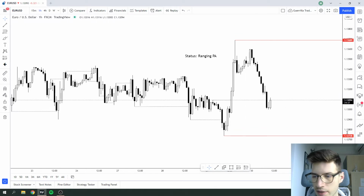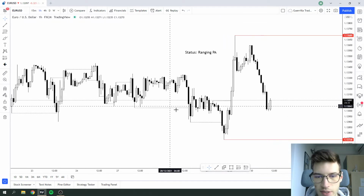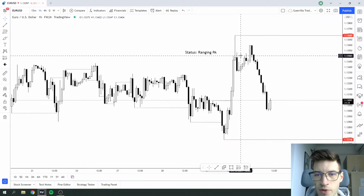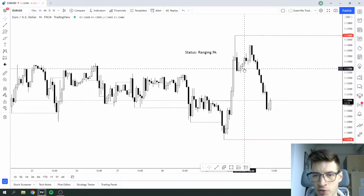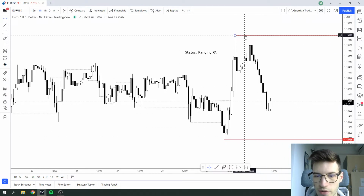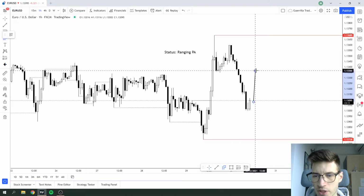I was looking at this for a reversal play, because I was seeing this descending structure. But we ended with an absolutely huge wick, which definitely made me stay out of looking for any trades. Currently I'm just waiting for the price to break the low or the high. The low would be here, the high would be right here. What I can forecast is that we will just continue ranging.